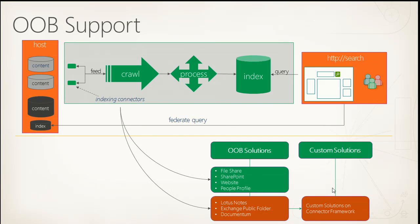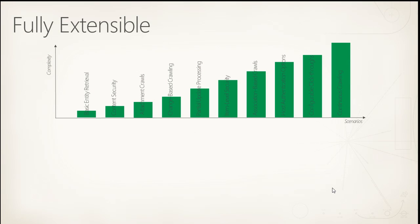The other thing we did was rewrite a bunch of protocol handler-based connectors into a BCS connector framework: Lotus Notes, Exchange Public Folders, and Documentum. For those interested in Documentum, there's a custom security trimming session tomorrow by Morgan and Sviner, where they'll go into what custom security trimming features are available. One of the things we did in this release for Documentum is add support for trusted content sources. This is the advanced authorization model I spoke about, where you have not just read-write, but a very detailed authorization model.